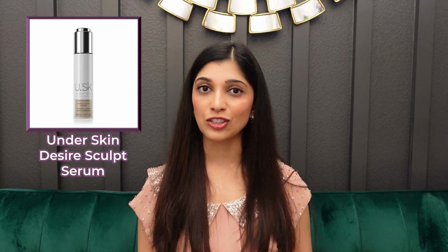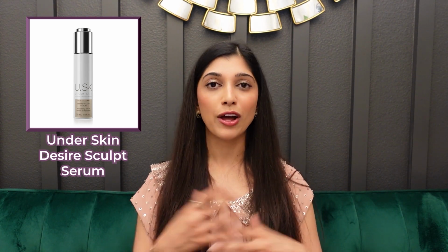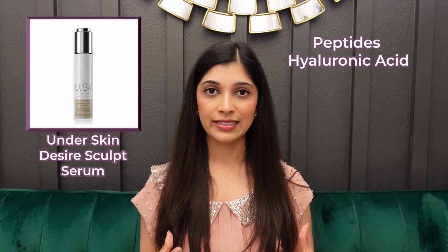Under.Skin is actually another skincare brand that is dispensed by physician offices only, so it's not something that you can buy online, but they have a product called Desire Sculpt Serum that I really like, and I recommend it for the face, the neck, and the chest. This particular serum contains a bunch of different peptides, as well as hyaluronic acid, plus several plant extracts. I have found that it's very soothing even after a laser procedure, and it's helpful for advanced aging for all three areas. They have some research to show that this product does help with crepiness of the skin, especially on your neck. However, this research is conducted by the company itself, so you do have to take it with a grain of salt.